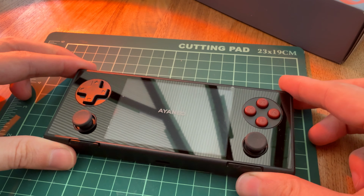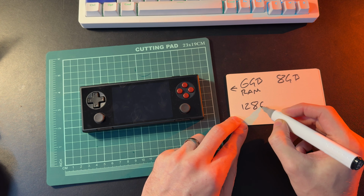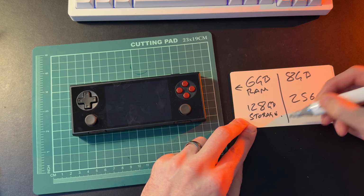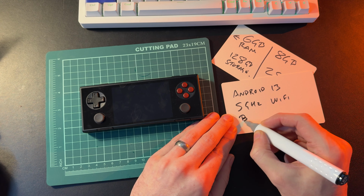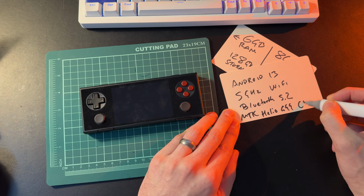Now, let's talk specs. As I mentioned, I've got the base model here, which comes with 6 gig of RAM and 128 gigabytes of internal storage. You can also get a model with 8 gigs of RAM and 256 gig of space. Of course, you can also upgrade your storage via the SD card slot. All models run on Android 13, connect via 5 GHz Wi-Fi and Bluetooth 5.2, and all use the MediaTek Helio G99 CPU under the hood. As I mentioned earlier, the 3.5-inch IPS screen results in a 960 by 640 image at a 3:2 ratio, which is perfect for GBA stuff, by the way.